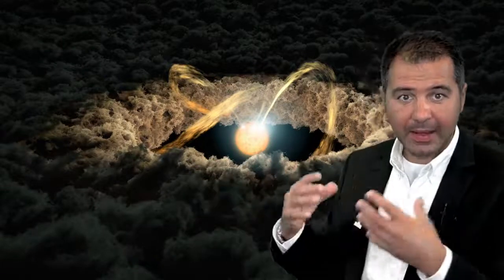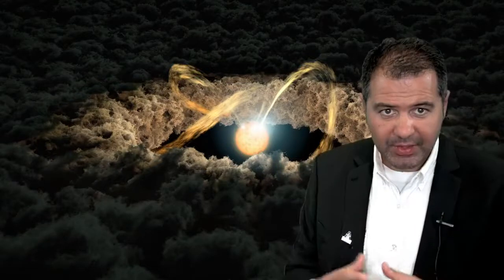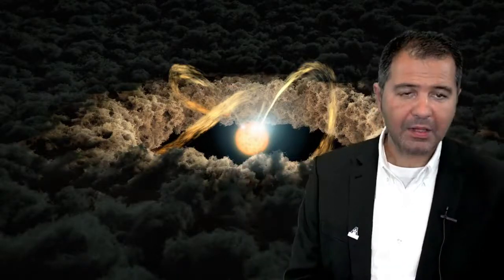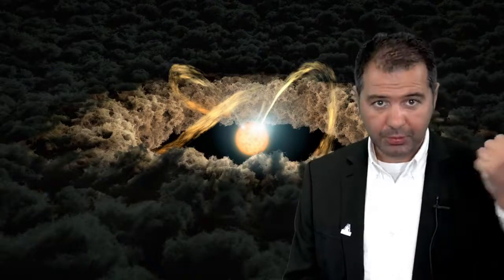So with these disks, we talked about the formation of planets. These materials cool down and shrink and form small rocks, and then those rocks combine and form planets. And then future collisions change the dynamics of planets, maybe forming moons around the planets. But also, we know that some of the material can be thrown out from the solar system.